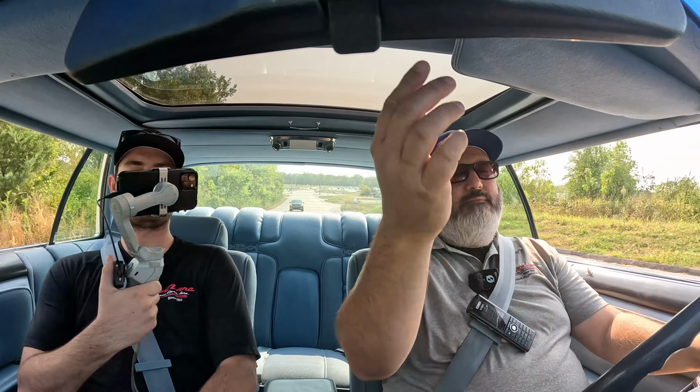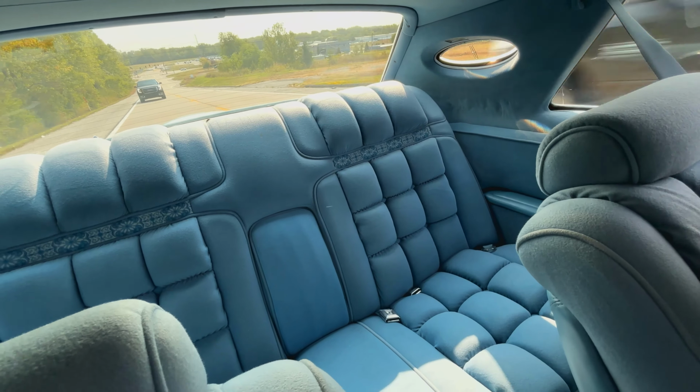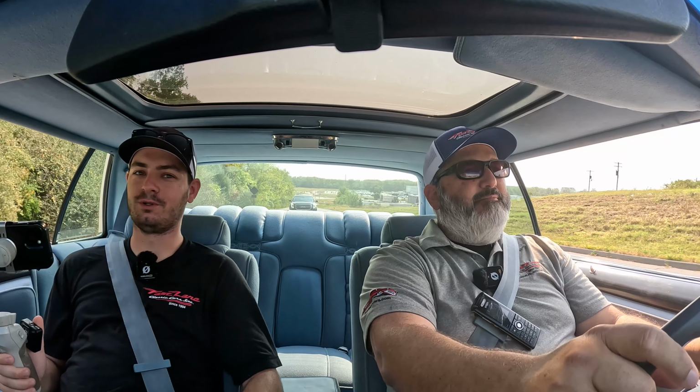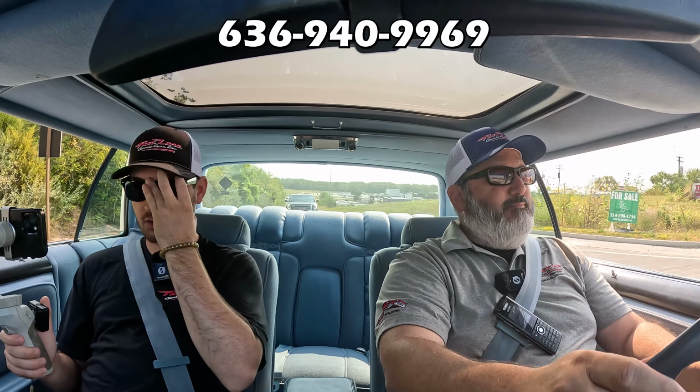Oh, it's got everything. It also has the biggest back seats ever. Yeah. For real people. You also have like the flowery pattern kind of stitched into it and everything. It's the Diamond Jubilee edition. I love it. You may want to show them that cool thing. Oh, I'll show them this cool thing.